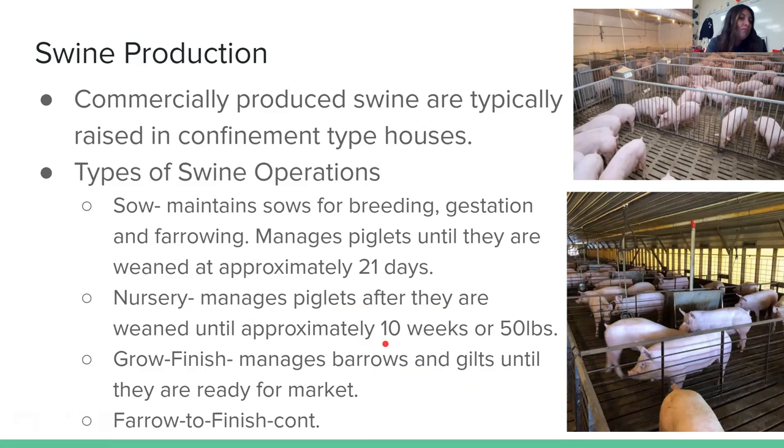So we got 3 weeks here and then 7 weeks here. So the sow and the nursery piece are all happening while the piglet is less than 10 weeks old. It's only like 2.5 months old. But again, in pig time, that's a lot of time. Those pigs are big at that point, y'all.